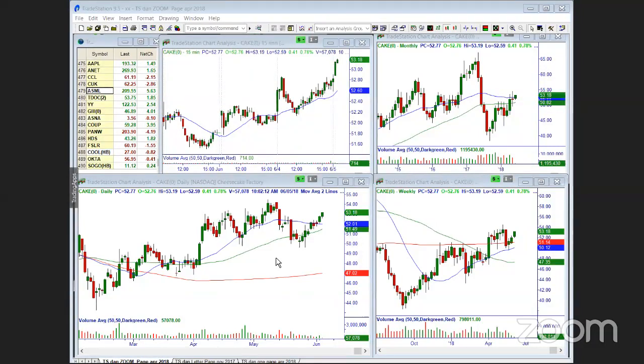Our condor on RTN is still fine. Day by day, it's a ticking clock. We just want him to stay sleeping until expiration. Then we don't care what it does.